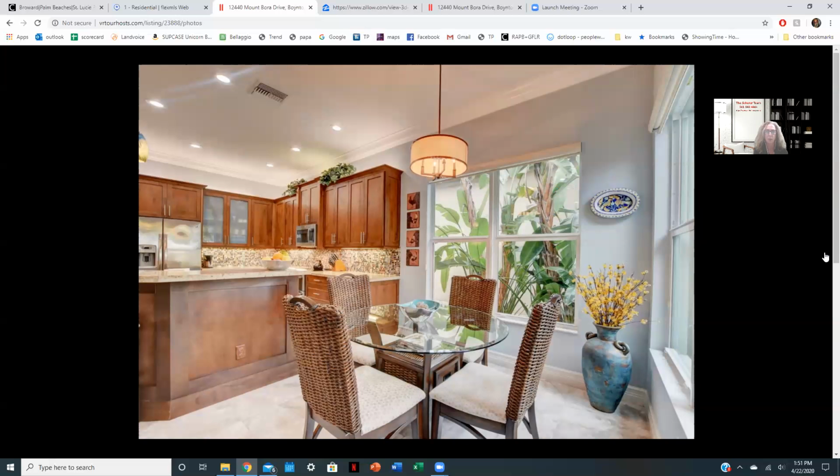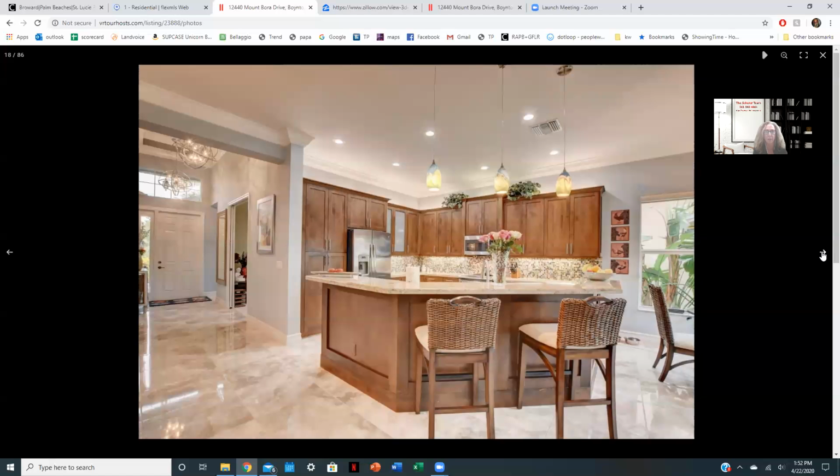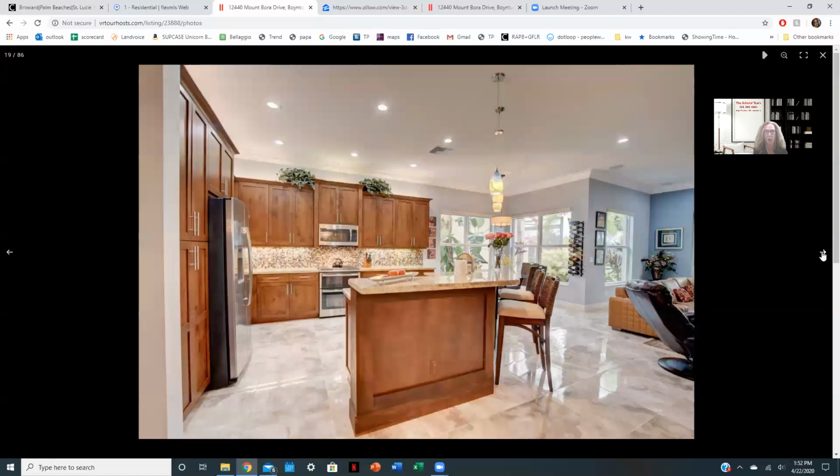Here's a bit close up of a kitchen with the breakfast area. Again, really open. You've got 2 sets of double windows surrounding the breakfast area. So lots of pretty light coming in, and you can enjoy this beautiful landscaping that's been planted around the perimeter of this house. Again, great kitchen shot.